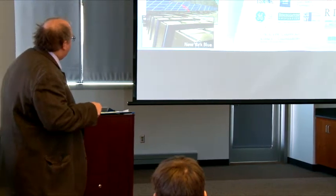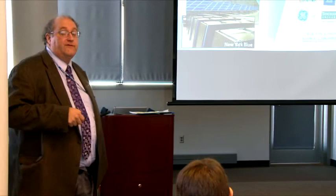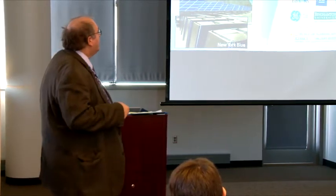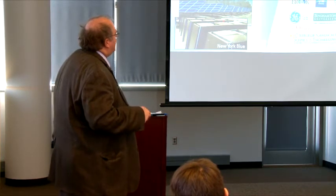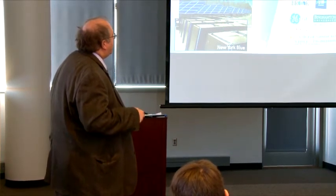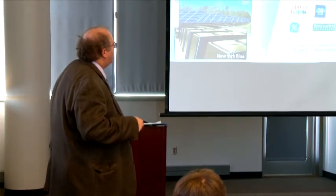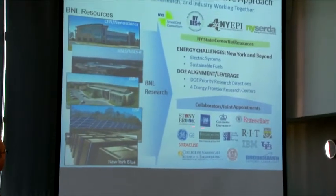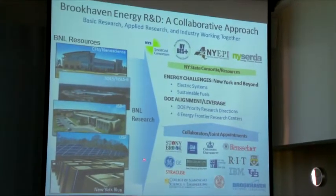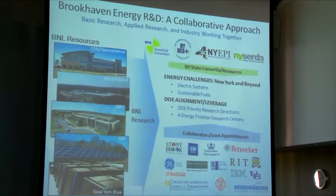So there's the solar farm, and then we have supercomputing capabilities at Brookhaven that is state-funded and is also a user facility. We're very fortunate to be in the Northeast United States. We have a number of collaborators. Stony Brook University helps to run the laboratory. They're partners with Battelle. We have joint appointments with Columbia, with Cornell. We have connections with a number of industries in the Northeast and the university. It's a wonderful environment. We have a lot of partnerships there, and I'll illustrate a few of those in the next few slides.